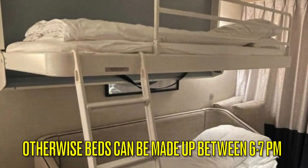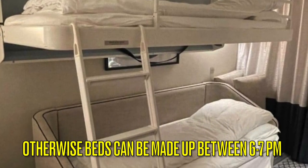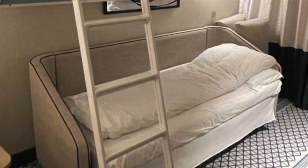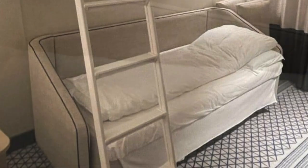You can ask your cabin steward to leave the beds made up during the day so that they are convenient for naps. If you don't want this, the cabin steward will put the beds away during the day and make them up again around 6 to 7 p.m.